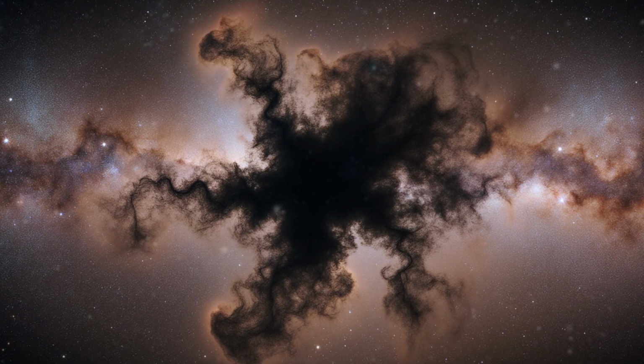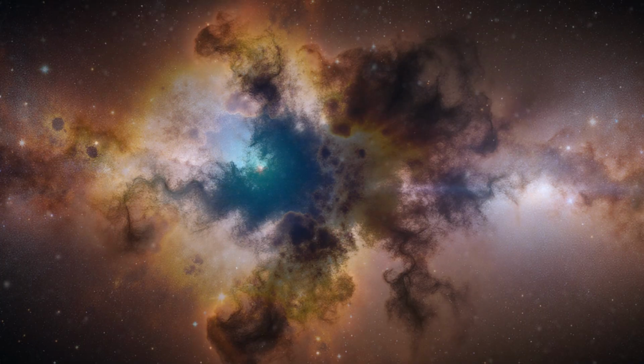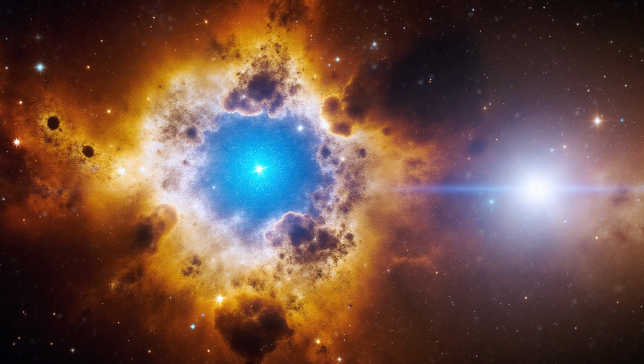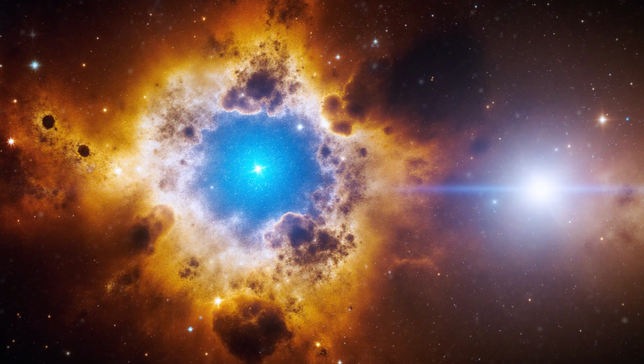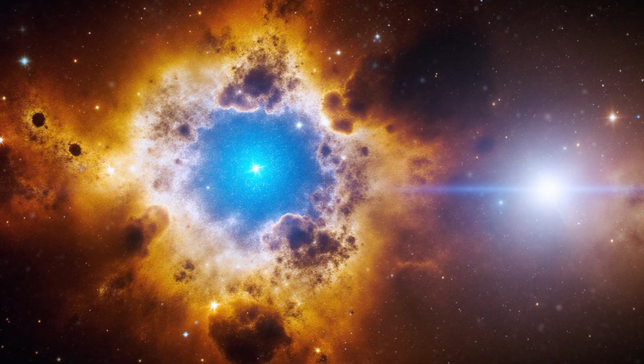The rest of the local group consists of dwarf galaxies, small collections of stars ranging from a few million to a few billion, many of them satellites orbiting either the Milky Way or Andromeda.